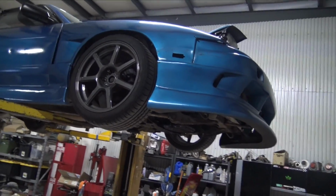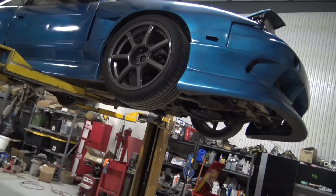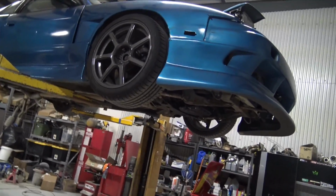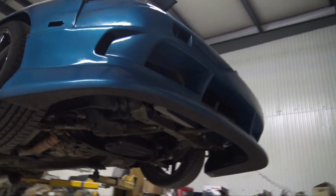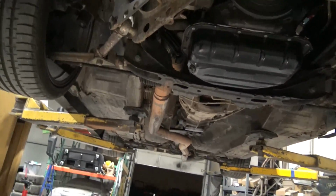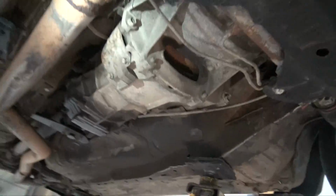These things just run, like 1J VVTIs and R154 and S chassis. This thing has been thrashed on for a couple years, and I think it'll continue to be thrashed on. So again, double check, change all the fluids and everything. But I just wanted to show you guys the bottom of it before we get too far into it.